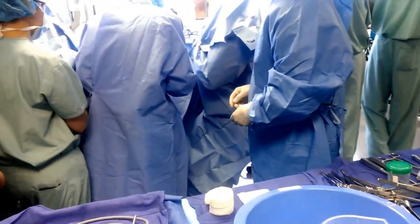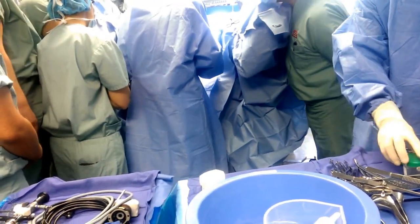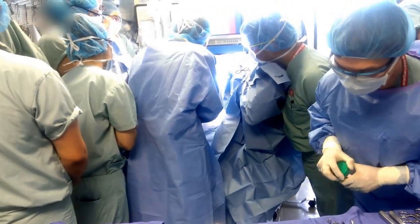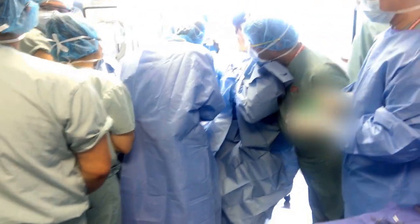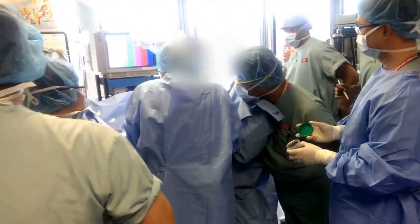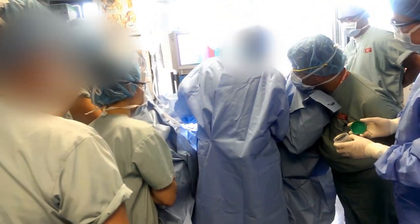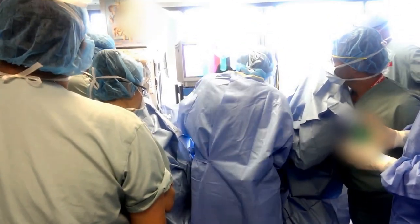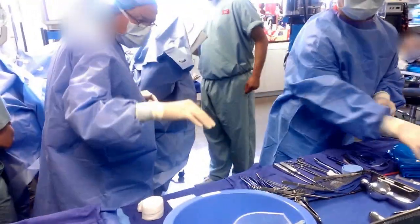Oh, there you go. Anyway, this one. So I'm going to go all around. No, this is a curette. Go down. So I'm going to use the ultrasound probe right here. I'm going to look at the monitor to see if I get everything.